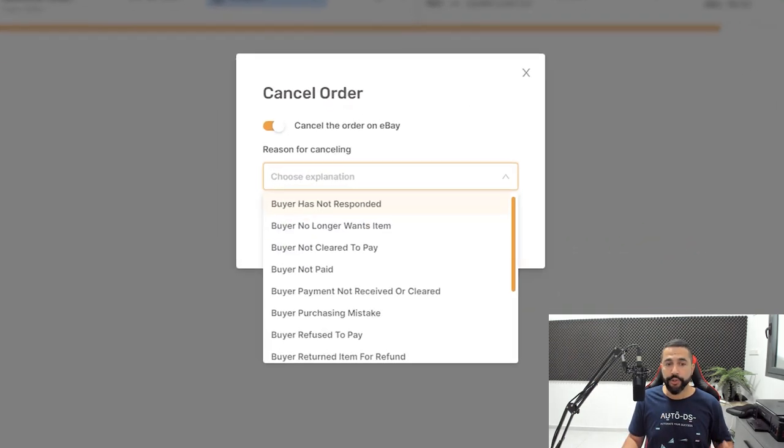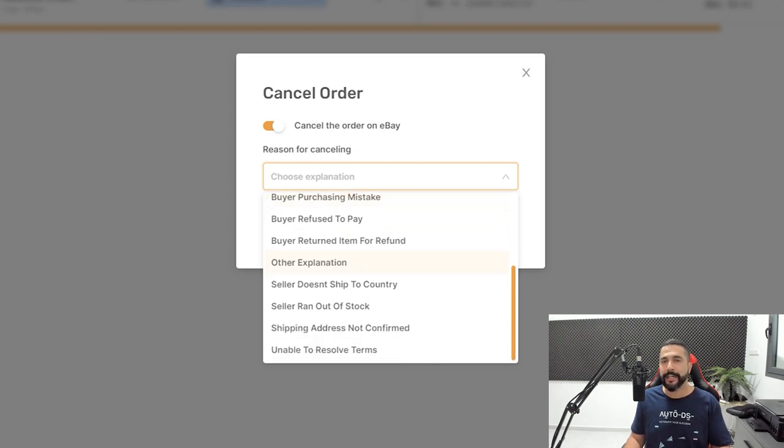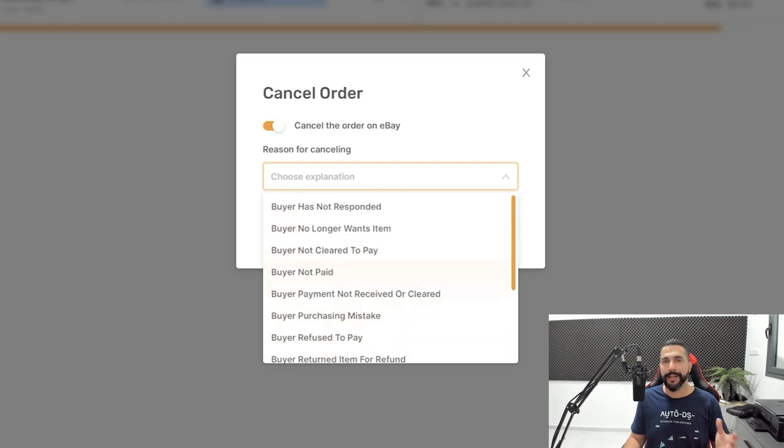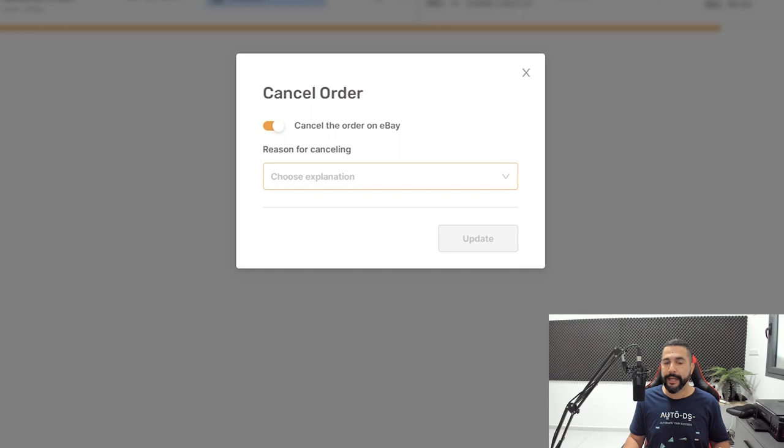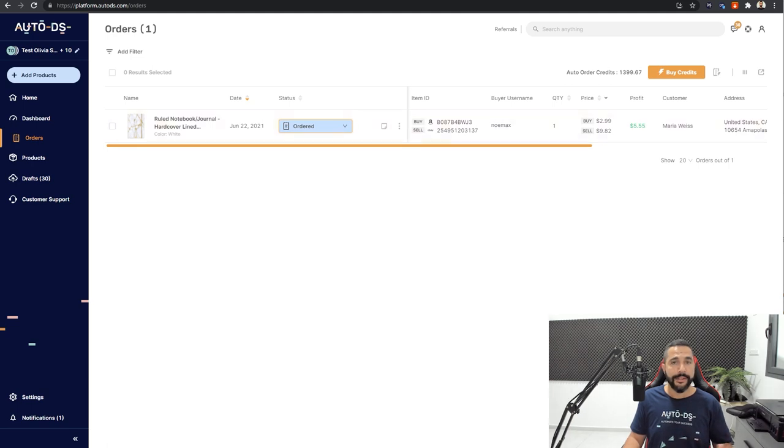Then, of course, you'll need to choose your reason for canceling. Just make sure that it's not because you accidentally ran out of stock or that your product is accidentally damaged, because that will not do a good job on your seller's metrics. Make sure that the transaction is mutually canceled, and then go ahead and click on update. Then it will cancel the order also on eBay and once again save you that time.